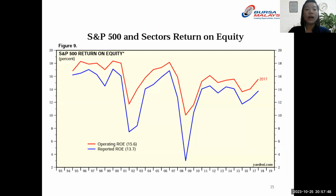Now, according to research from year 2017, the S&P 500 market had an annual return on equity of 13.7%, whereas the average return on equity for Malaysia stocks hovers around 7%. In theory, it's ideal to invest in a company with a return on equity higher than average.